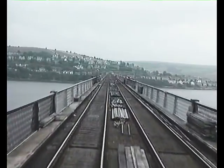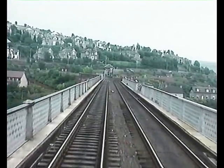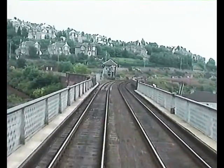At the far end, Tay Bridge South Box used to control a junction with the line through Wormit, going to the left to Tayport. Must have been in the 60s, in the beaching area, wasn't it?